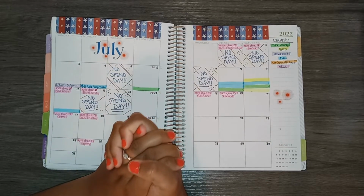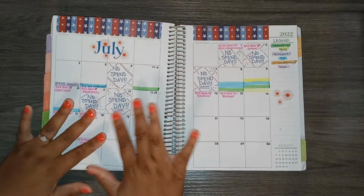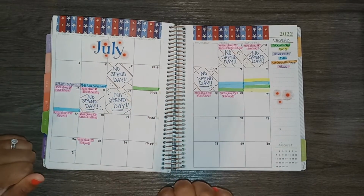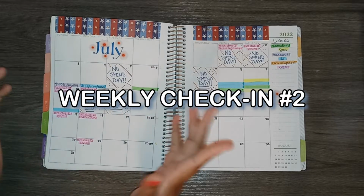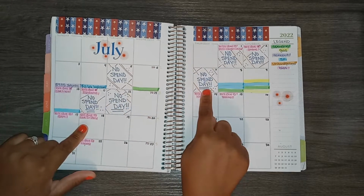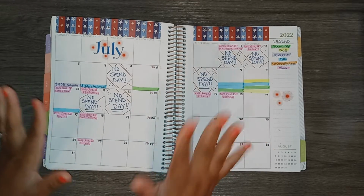So I'm trying to do something a little different this week, and I'm going to see how it works out. But I already filled out all my strips for every day, because we're doing the 6th to the 12th. This is the second weekly check-in of the month. I already have my no spend days. I have 3 of those this week. That's really good. I try to do at least 3.